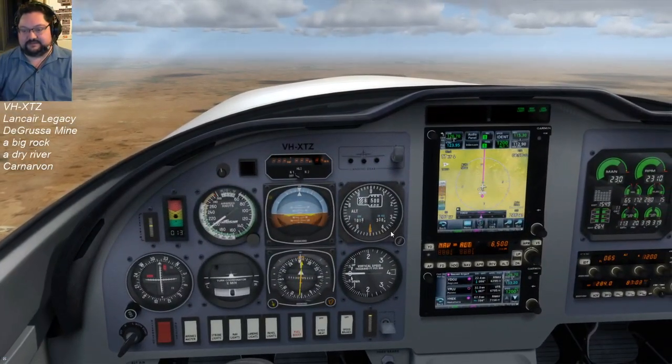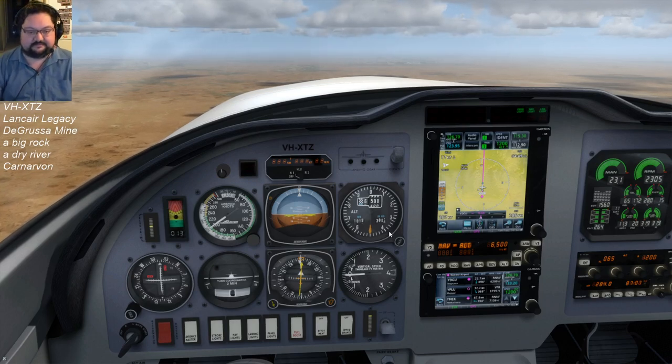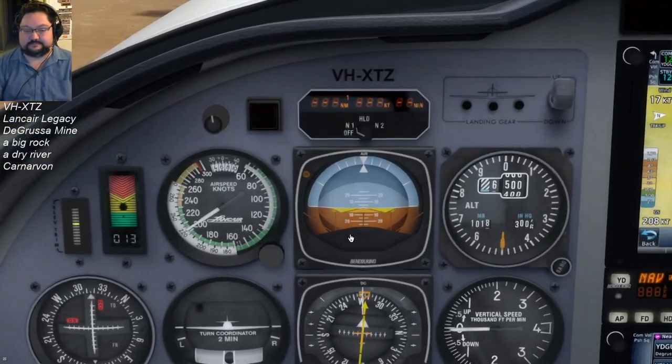That's going to increase manifold pressure up to about 23. We're not at full power yet, but we're getting close.